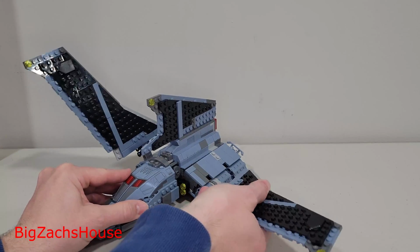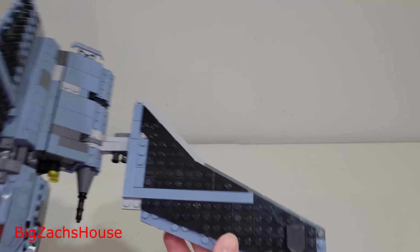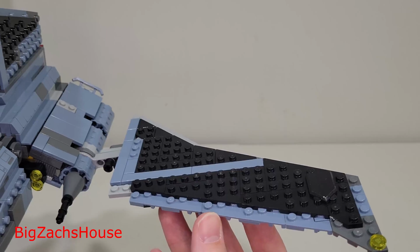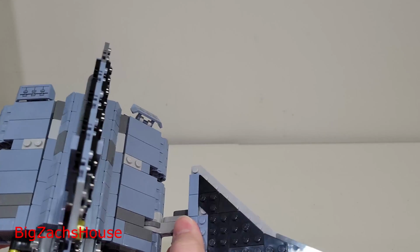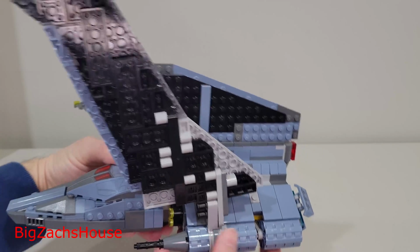The wings do go down, so you can kind of display it how you want to display it, and we'll give you a close-up of what the wings look like. Try to get the camera out of the way there. This is what they look like on the top side. As you can see, it's definitely a little bit of a struggle getting them to fold up and down.